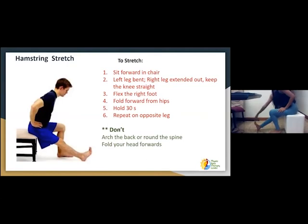If you like, you can grab onto your foot if that helps you maintain your position better. You're going to hold it for another 30.